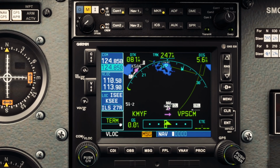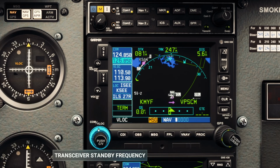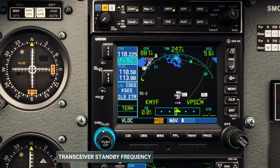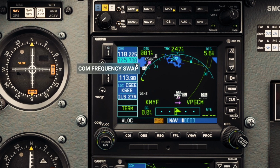We'll go ahead and get our radios set. All we're going to need for today is Montgomery ground and tower for right now. So we can go ahead and get that set up on COM 1. Ground is going to be 118.225. So we have ground on the radio. And then we're going to probably depart using 125.7 from Montgomery Tower. So we'll have that on standby.